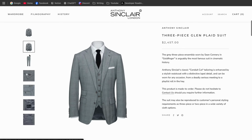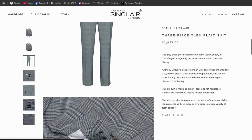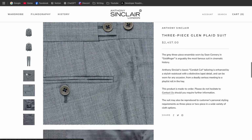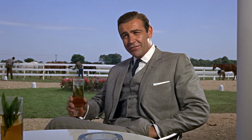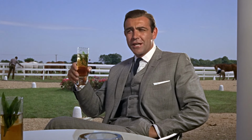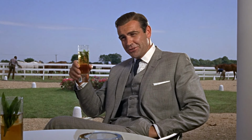His outfit consists of a three-piece Glen check light grey suit made by Anthony Sinclair, white French cuff shirt, and dark blue silk knitted tie, pairing that up with black derbies. And even though this is an iconic look, there are a few things that I would like to change.